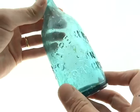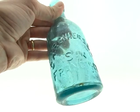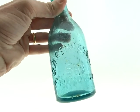Improved mineral water from C.A. Reiner's in the rare variant at that, in a beautiful teal coloration.